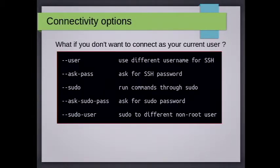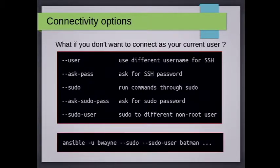If you can't connect, there's a bunch of connectivity options. Again, you'll get these off the manual page, but this just shows, you might think, oh, but our server's a bit funny, you have to log in as this guy, then you have to change to this guy. Ansible's got you covered. You can log in as whatever user you like, you can sudo up to the God permission to root, so you can do anything you need. You can get it to interactively ask for passwords, or you're probably more likely to be using SSH keys, so you can do this without passwords. So there's an example where you're using the bwayne user to log into your server, but once you're logged in, you're going to sudo up to a different user, in this case Batman, who's going to do all your work for you. So that's fiddling around on the command line.